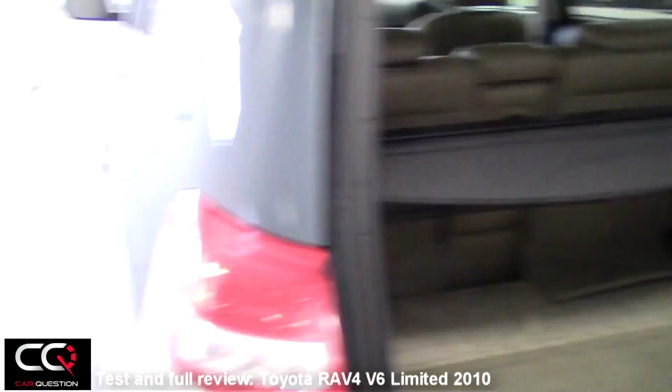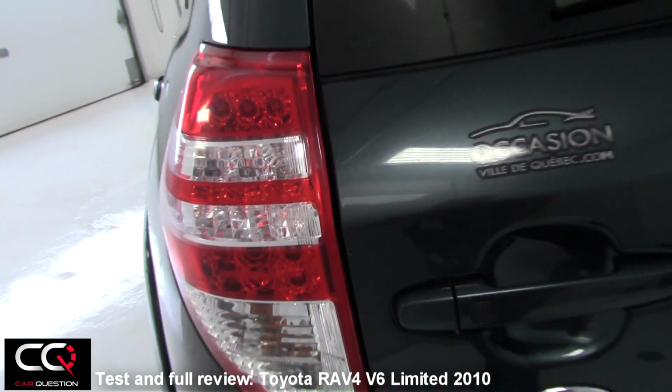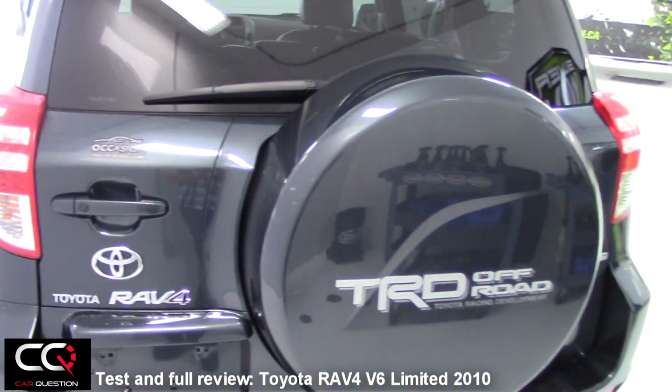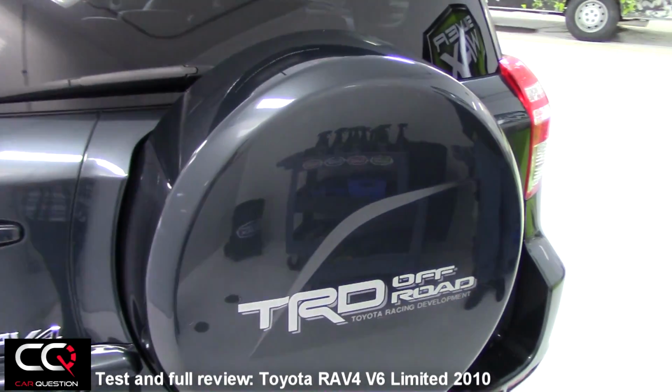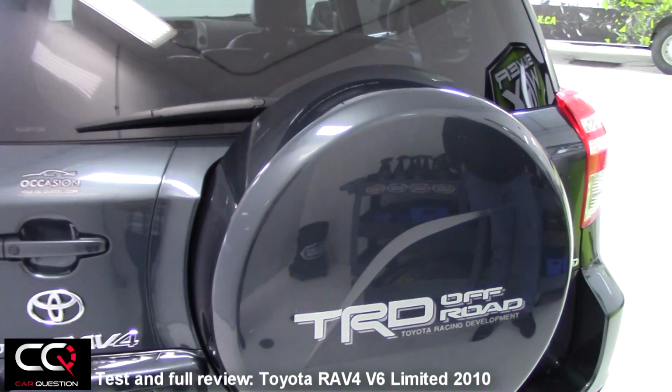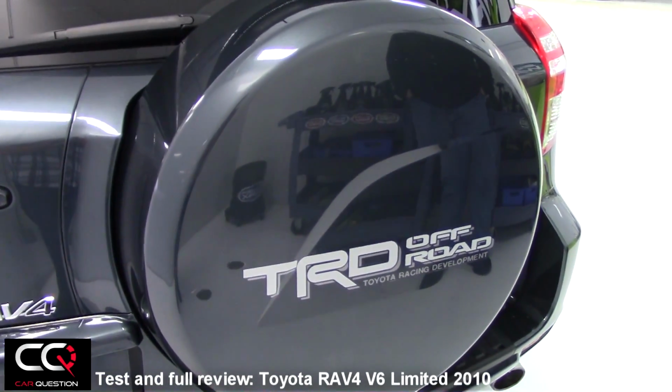And by the way, you have LED lights in the rear, so that's a nice touch of design for a 2010 vehicle. Right now, the spare tire, let me show you. If you had the sports version, you wouldn't have any spare tire. You would have run-flat tires installed on the truck. But right now, since we have the limited, we have a full spare.